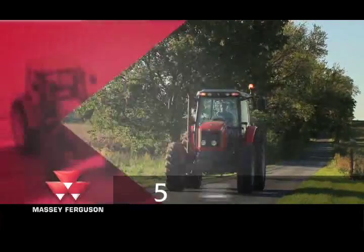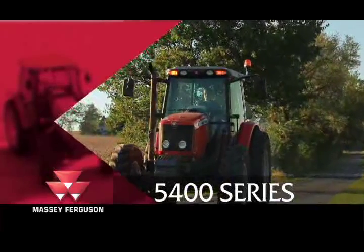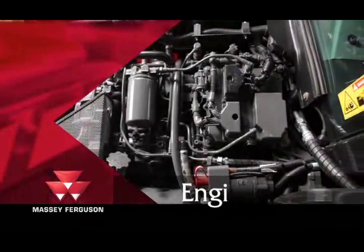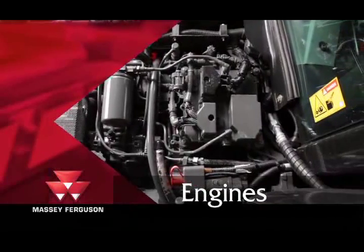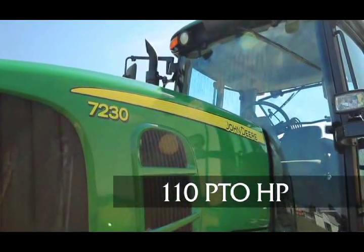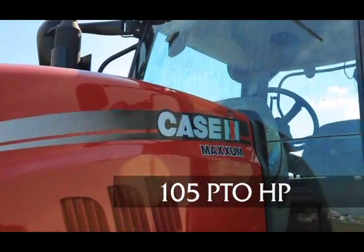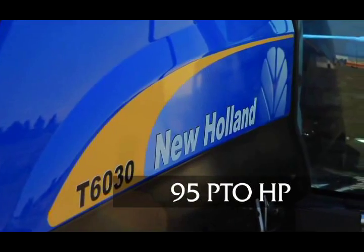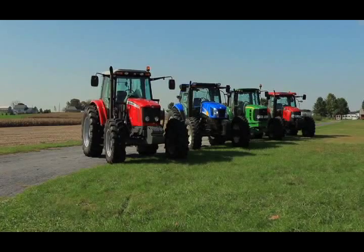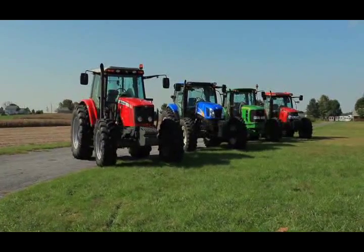The Massey Ferguson 5480 is a mid-range row crop tractor rated at 115 PTO horsepower. It is the most powerful of all the 5400 series tractors in the 75 to 115 PTO horsepower range. The John Deere Model 7230 is rated at 110 PTO horsepower. The Case International Maxim 125 is rated at 105 PTO horsepower, and the New Holland Model T6030 is rated at 95 PTO horsepower. All of these tractors used for this comparison are within close proximity of each other in terms of horsepower.